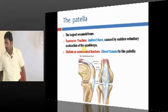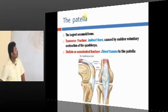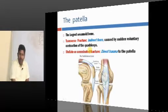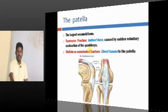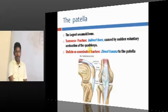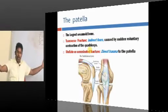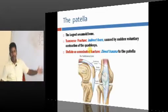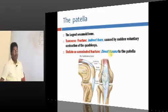There are two possibilities. The transverse fracture is because of indirect force, suddenly by violent or strong contraction by the quadriceps muscle, and direct trauma, some heavy object falls on your knee, or you go hit somewhere, or your dashboard you injure, or when you sleep something falls on the patella. So any injury directly to the patella will break it in a comminuted manner, and that is comminuted fracture. So transverse fracture happens by indirect force, and comminuted fracture happens by direct force.